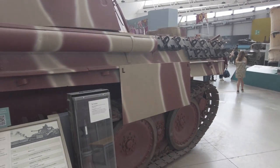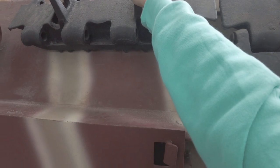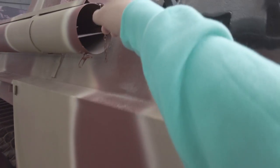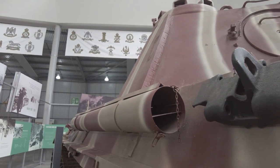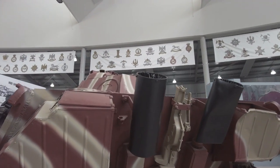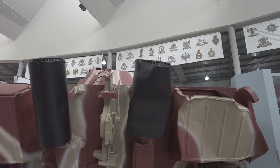Yeah. The sloped armor. It's tracks. So you got the rubber tires. I mean, I'm reaching up here above my head. Getting on this thing would be tiring. Look how thick this armor is. That's like a 1.5, maybe 2 inches thick. Right? Crazy. Look at this exhaust. It's like a jet fan blade. Obviously, that got a little messed up somewhere along the way.